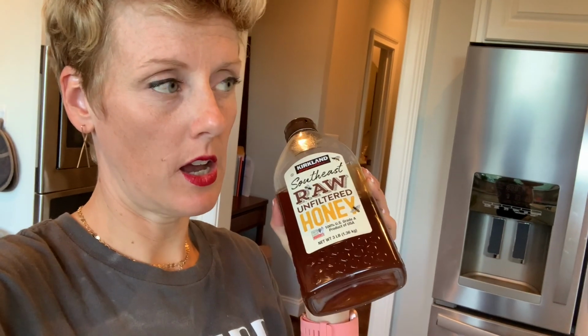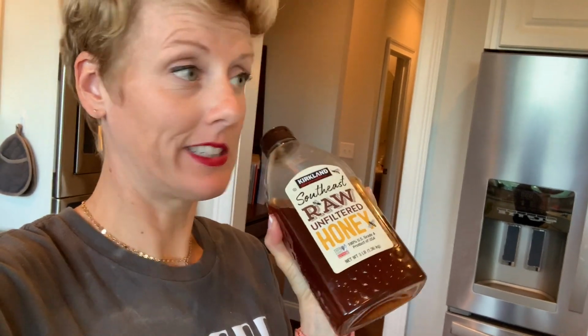Another thing I do is I keep my yeast, I get a big package of it at Costco, and then I keep it in a jar in the freezer so it'll last longer. If you don't want to use honey, you can also use, not tequila, agave. They make tequila from agave, sorry. You can use agave. It's a little bit lighter tasting than honey, so if you want that, you can.